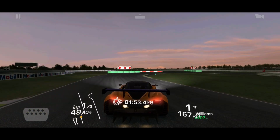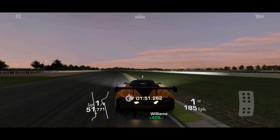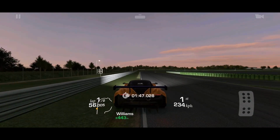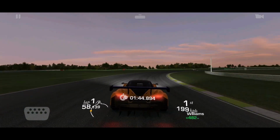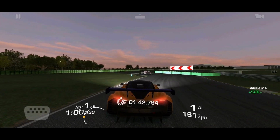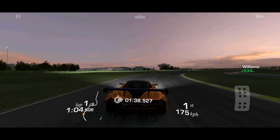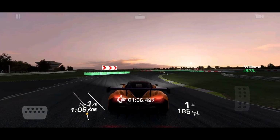Okay, watch right here. Not off track. Not off track. Look at that. Not off track. I was ridiculously close to that wall, but you see, none of that was off track. Here's the bus stop. Look at this. None of that was off track, because as you know, I'm going to instantly fail if I go off track.